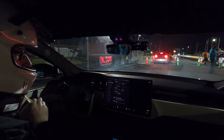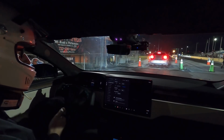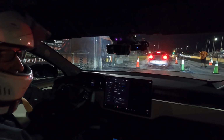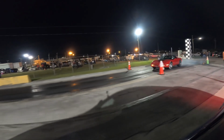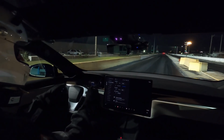All right, this C4 Corvette's 60 foot is down in the 130s, I believe. But we're having traction issues in the Tesla here, so if we don't hook up, he's gonna go right past us. Really quick car. We're gonna run plaid mode because I don't want to hit it with too much power out of the hole.